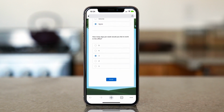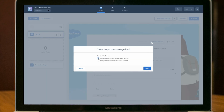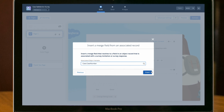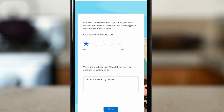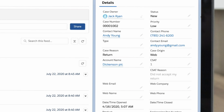You can make surveys more personalized by pulling data from Salesforce fields like case number, service rep name, or items purchased by inserting this data right into the survey. Then map individual responses back to Salesforce records with Data Mapper for an enriched 360-degree view of your customer.